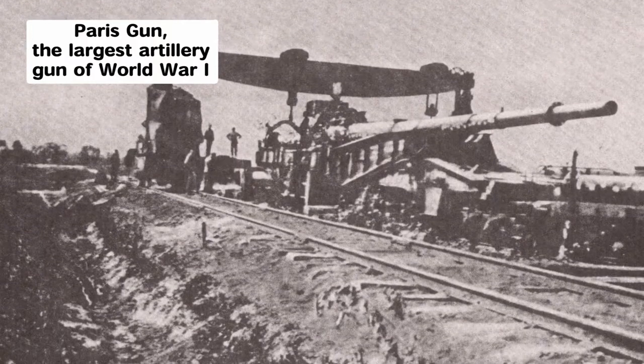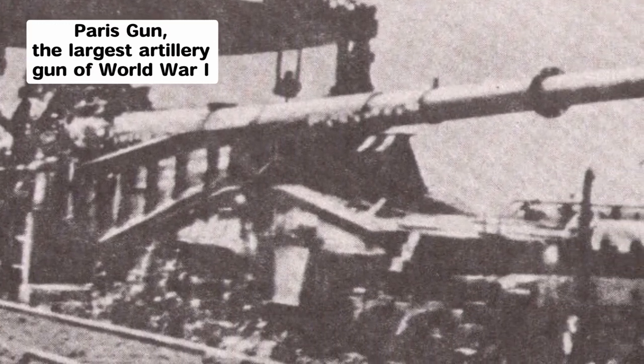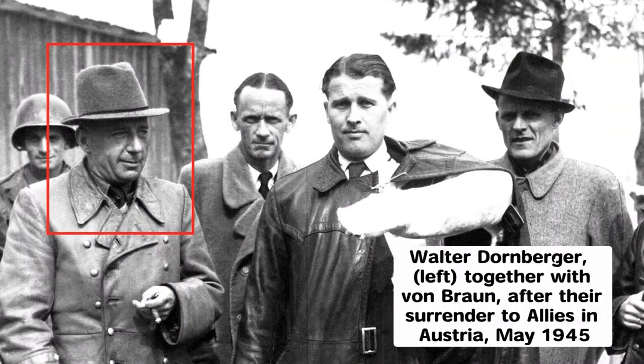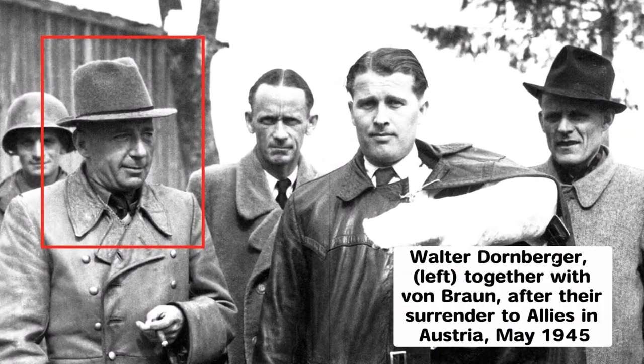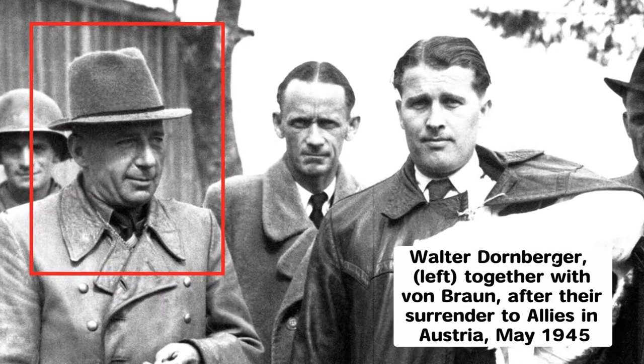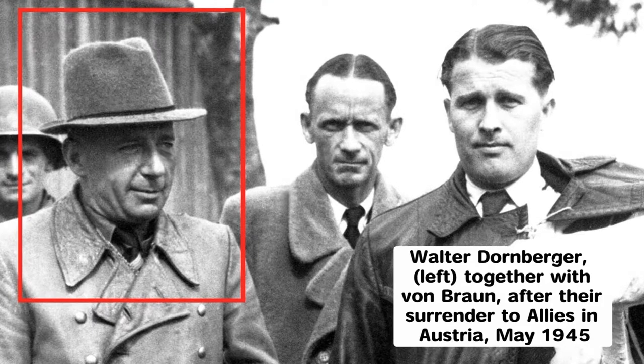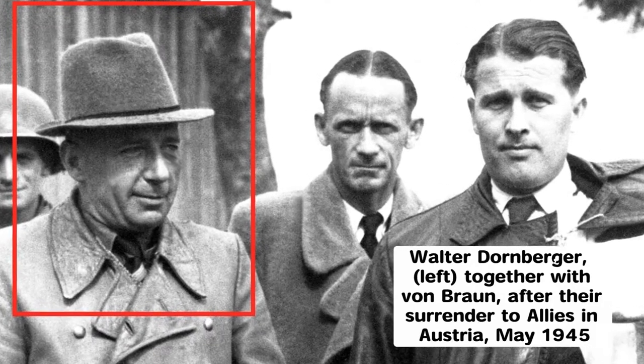Around the same period, the German army became interested in rockets as a replacement for its Paris gun. The Paris gun was a long-range cannon which was specifically banned under the Versailles Treaty after World War I. General Walter Dornberger, who headed the new rocket development program, was impressed by von Braun's research and asked him to work under him. Von Braun worked there from 1932.